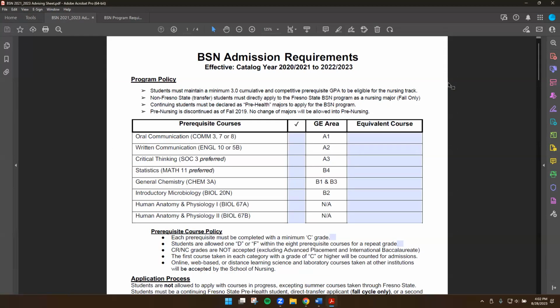This sheet will go over students that are in the catalog year 2020 to 2022. So that means students that have started at Fresno State between these academic years. These are the admissions requirements based off of when you started at Fresno State. Students must maintain a minimum of a 3.0 cumulative GPA and a competitive prerequisite GPA within the pre-health nursing track. We will continue to check these GPAs at the end of each semester to make sure that you are a competitive applicant to apply into our program. Continuing students must be declared pre-health.